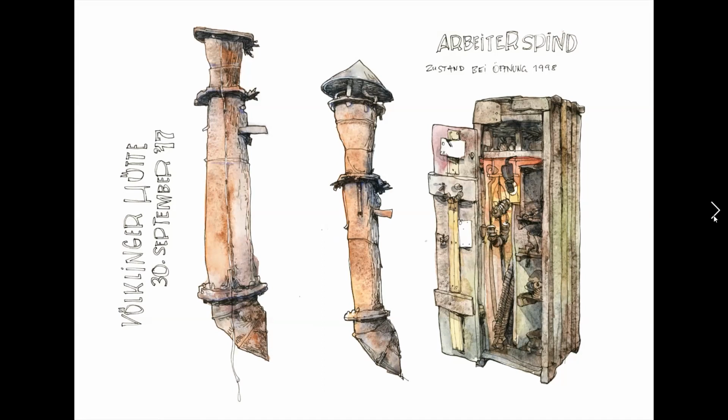Yes, this was at the time when I was so overwhelmed, I just had to do some chimneys. And on the right hand, there is a Spind, Schrank, a cupboard of a worker. They opened this after they had closed down the whole factory, and left it as they had done at that time. So you find all the stuff in there left decades ago. So maybe you're talking about a locker. A locker, thank you. A personal locker. Yeah, exactly. Wow, so interesting.